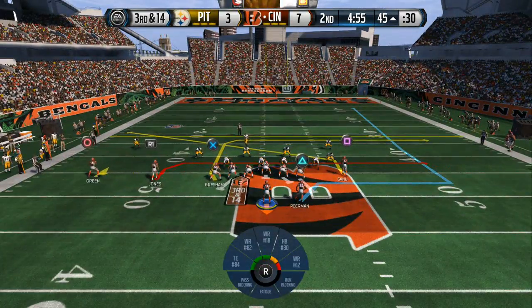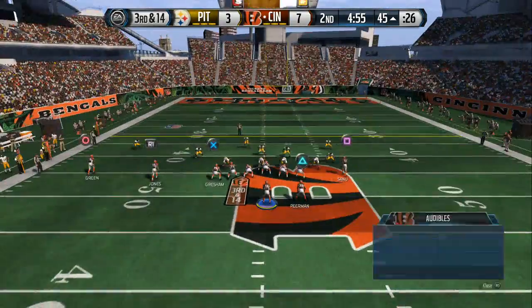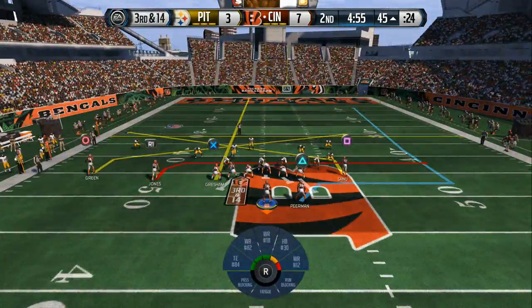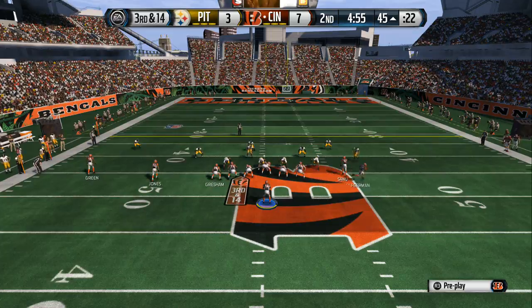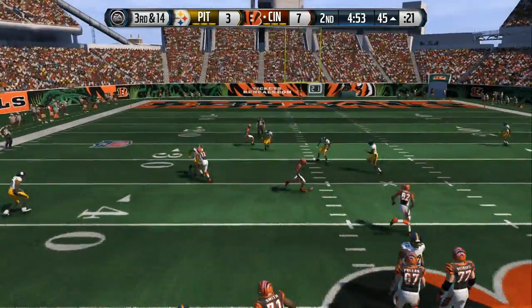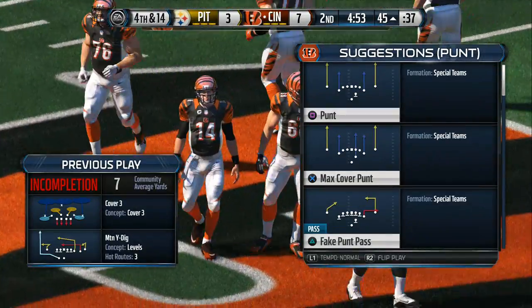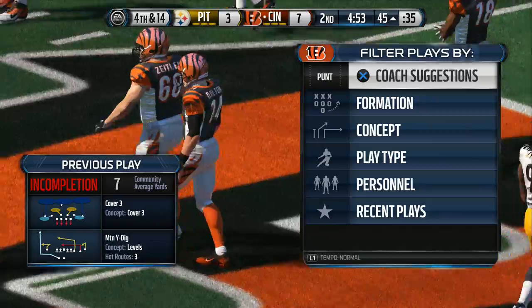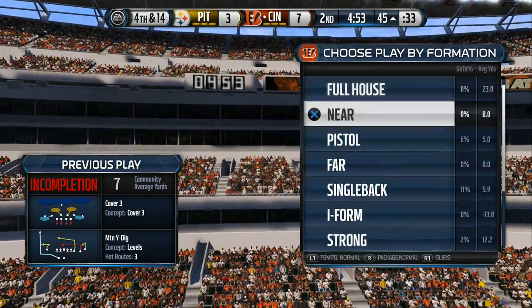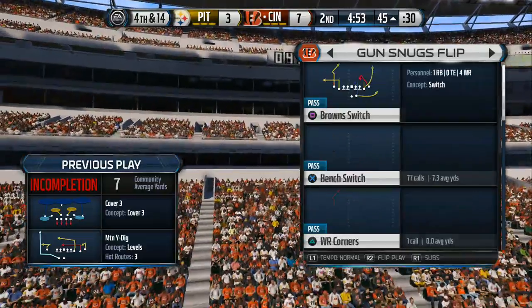The Steelers defense packs it in now, going with the 46. Dalton will take it from the gun. Andy Dalton's pass in the direction of A.J. Green. Jim, when you get in these situations, there's not much you can do. Third and long, not easy to pick up first downs in these type of situations.